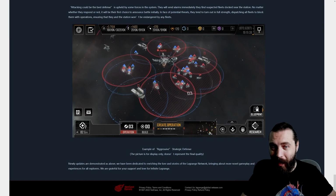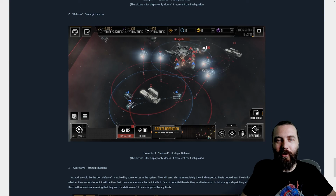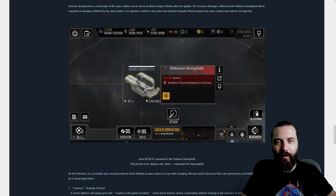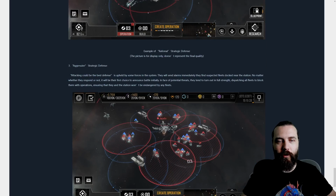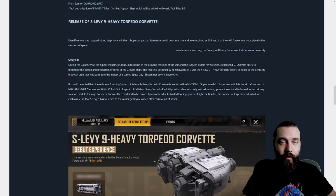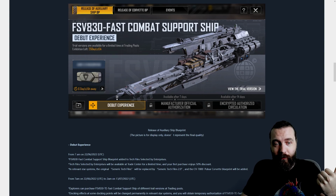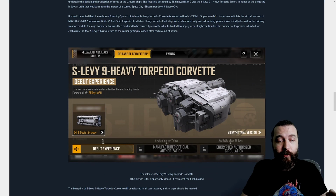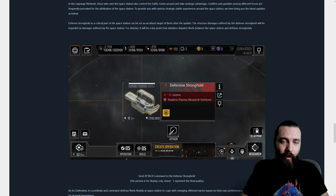Really cool. I actually quite like these. How these are going to function, because that just adds like completely different strategies to 3 different cities. So yeah, that's going to be kind of cool. And the fact that defensive strongholds are now potentially attackable, also really cool. So the FSV sounds pretty nuts and potentially very, very powerful and meta defining. The S-Levy, again, heavy torpedo Callisto torps is crazy on the carrier, and now we're getting a Corvette and it has 3 of them. Yeah, that's going to be busted, absolutely.